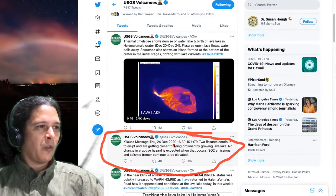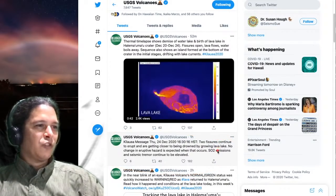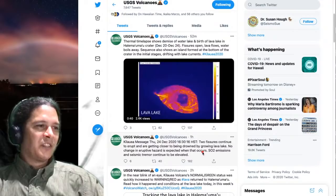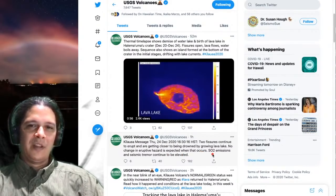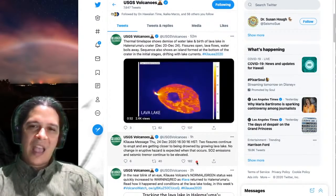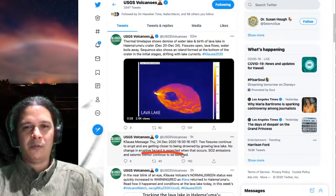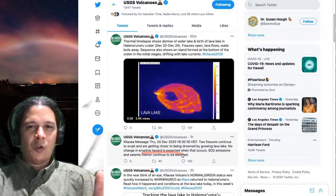Update December 24th, 4:30 p.m. Two fissures continue to erupt and are getting closer to being drowned by the growing lava lake. No change in hazard is expected when that occurs. SO2 emissions and seismic tremor continue to be elevated, right? So no matter what happens with the dynamics of the vents, how much lava they're putting out, the hazard is not going to change. They're emphasizing that here, and that's definitely worth stating for you guys who maybe aren't aware. This eruption is all within a big pit.